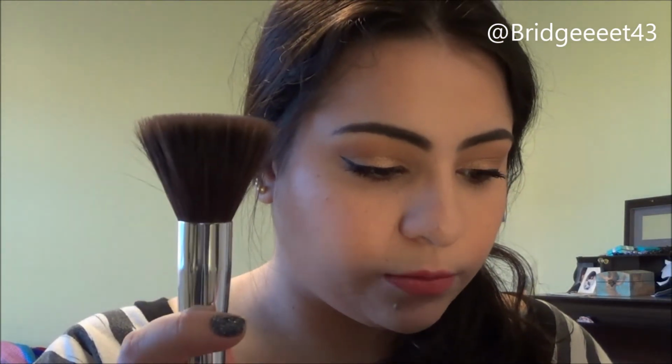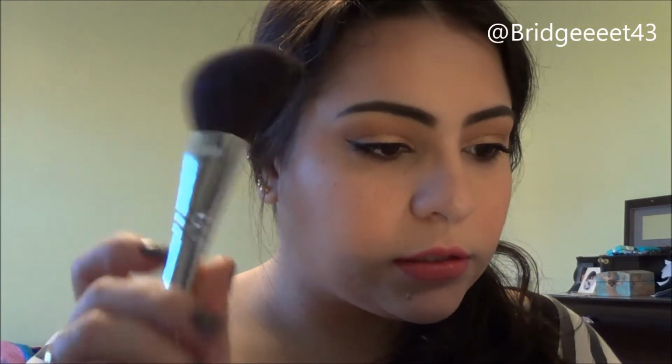But those are all of the products that you get in this kit. I didn't mention, this is the Flawless Complexion brush, and this is the Angled Foundation brush. So I think it's a great kit for what you get. I think it's very expensive, and that's the only thing that's pretty bothersome for me because it came to like 70 something with tax, shipping, all of that jazz. So it was quite expensive, but I do like it, and I'm really happy that I got it.